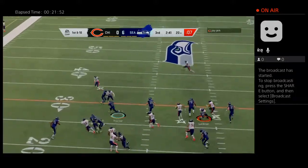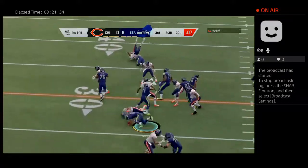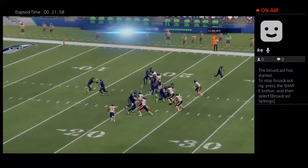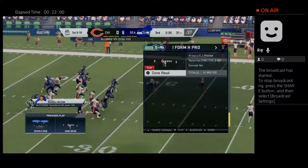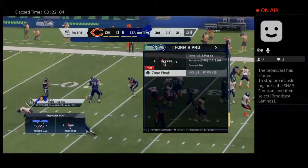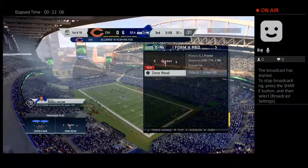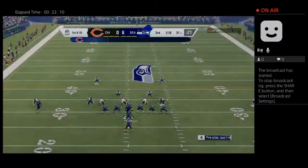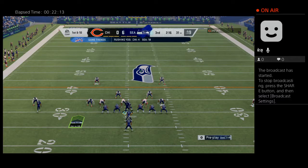The drive starts with C.J. Prosise. And he's got it past the 30 before he's hit and dropped. A gain of 11 to kick off the drive, and it's a quick first down. Running lanes were at a premium in the first half, but he's able to find some room there, and he's hoping that that's a precursor of a big second half. Line of scrimmage, the 31 now on 1st and 10.